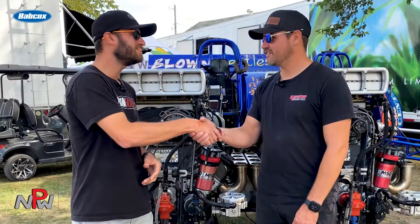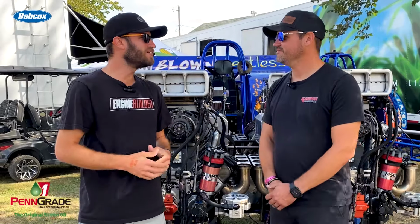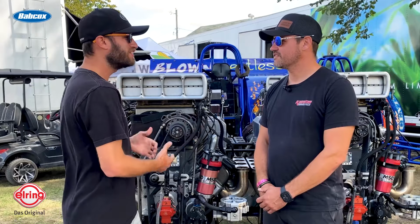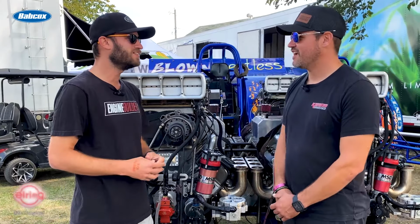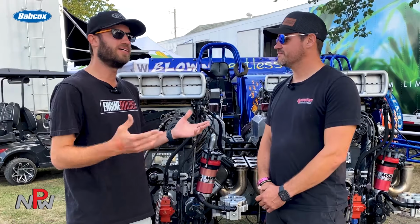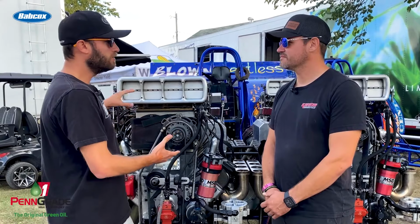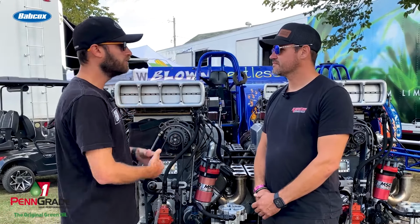Adam, awesome to see you. How are you? It's been a couple of years since we've seen each other face to face, but this weekend's been pretty awesome, and it's mainly because of cool tractors like this that are going down the track, and you're behind a whole bunch of them that are out here on the track grounds. So tell us a little bit about this particular customer and what we're looking at back here.